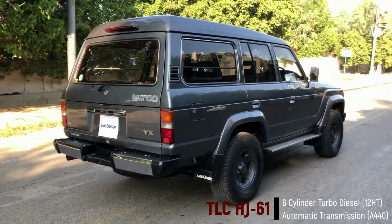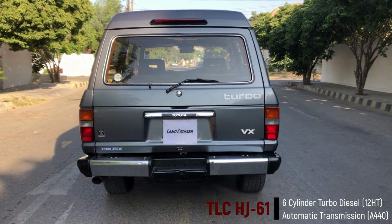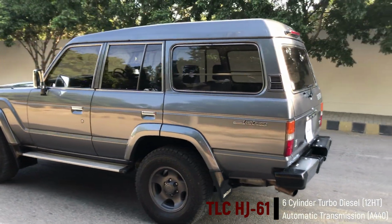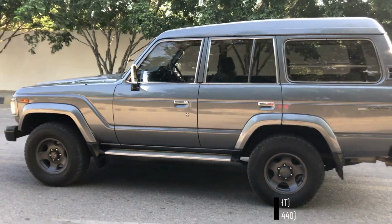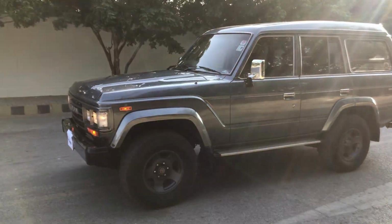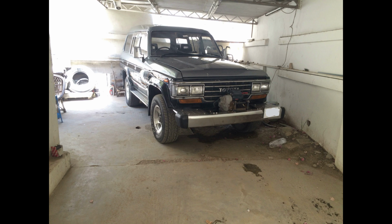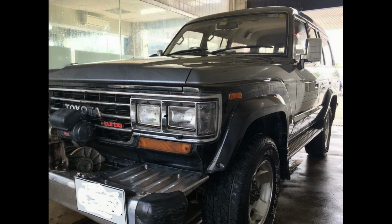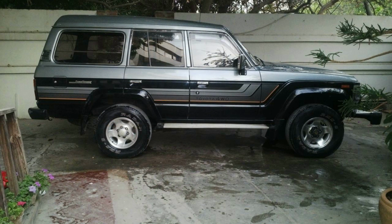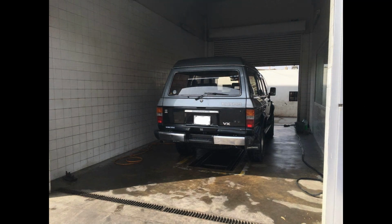So this is an '89 Land Cruiser HJ61, which came with the inline 6-cylinder turbo diesel engine called the 12HT. This HJ61 was the last version of the 60 series and had all the refinements from Toyota. It offered pretty much everything that was known as full option back then, like power windows and a sunroof, and came with the automatic transmission. We purchased this vehicle in 2016 with about 170,000 kilometers, and it was pretty much in stock condition.